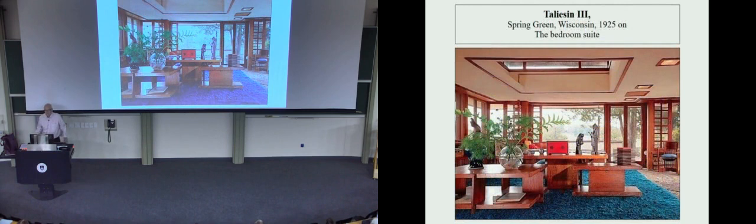And then the bedrooms are always very insignificant. They're just little sort of cubby holes almost. But in the bedroom suite of Frank Lloyd Wright, you have this large room.